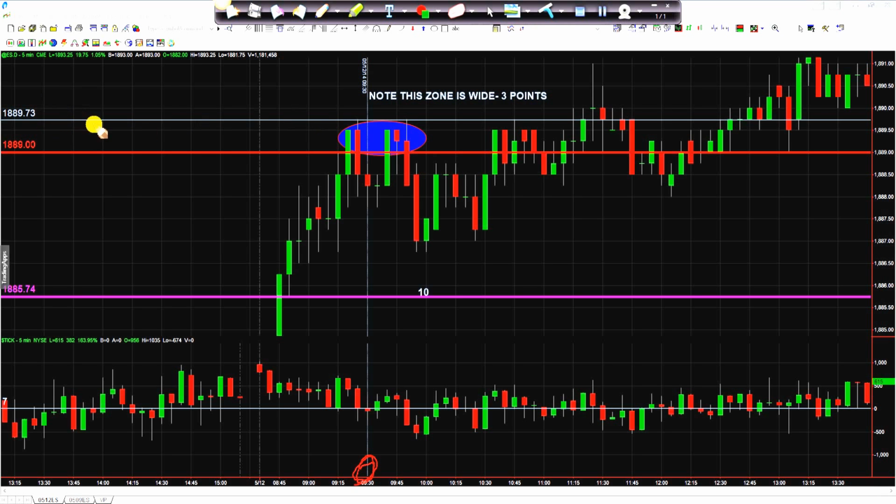We moved from essentially 1890, essentially 1889 and 3/4, right? And we rotated all the way down to 1886 and 3/4. That's 3 points, and that's if you nailed it perfectly. So what that tells me going into this day is that, first of all, the counter rotations were small. Buyers were in control.